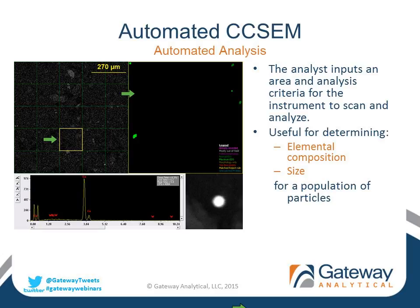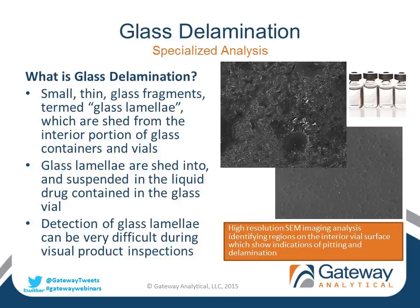Okay, what we're going to talk about just for a minute here is some of the specialized areas. Julia talked about manual and automated scanning electron microscopy. We certainly can apply that to some of these newer specialized areas that we're encountering a lot in the pharmaceutical industry. A large problem right now, especially within the parenteral drug marketplace, is glass delamination. For the last several years, we've been interacting with a lot of our customers as well as the glass manufacturers to try to help address this for a lot of customers.